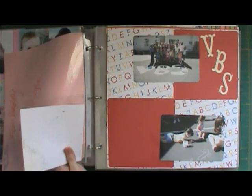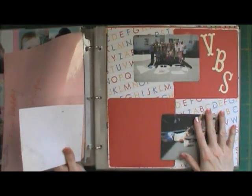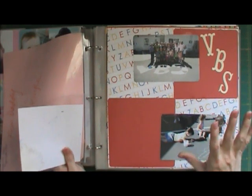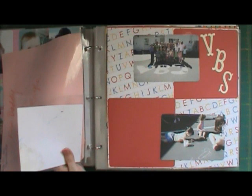So somehow I got into this place where I had to crop all my photos. I had to mat all my photos. And the truth is, you don't have to do anything. That's where I'm at. I don't have to do anything.